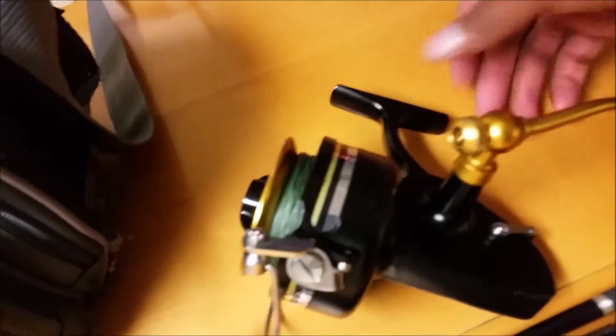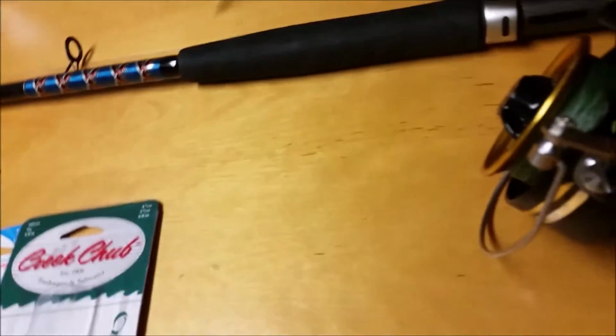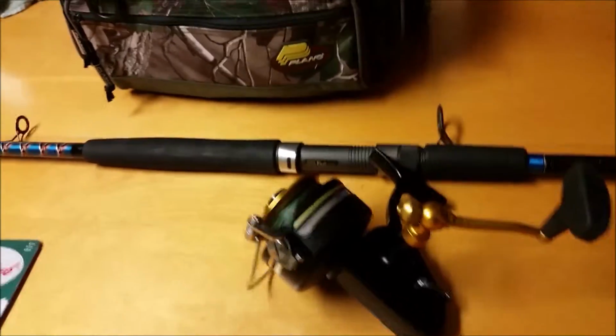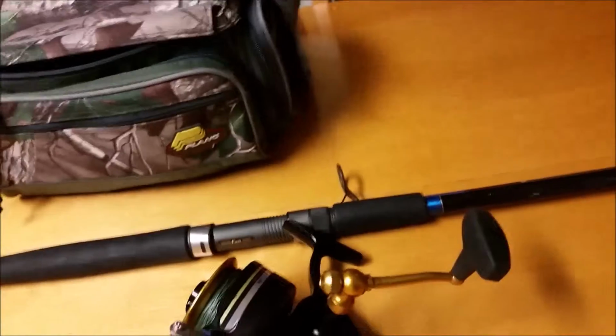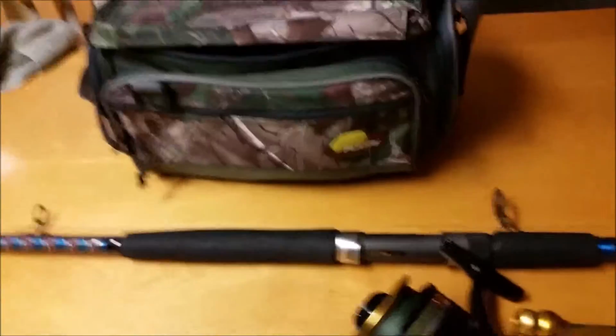This fishing reel is a Penn fishing reel that my father-in-law had bought. It was decent for its time, but kind of sucked with today's technology. The technology is way better now. But like I was saying, go out and buy a rod and a reel. This is a 9-foot pole. You don't need a 9-foot pole, you could get a 7. But if you're casting from shore, the longer the pole, the better cast you're going to have. So that's one of the things I learned.